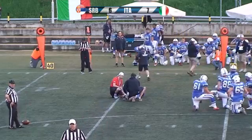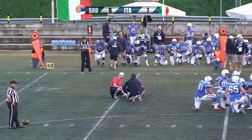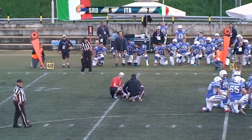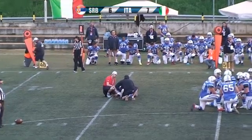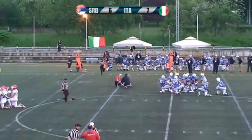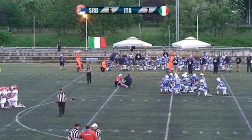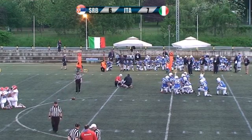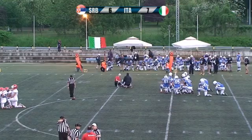Both teams are now offering a good show, trying to score more and moving the football. As soon as the player will be out of the field, I will provide some information about number and name and which substitution will take place.